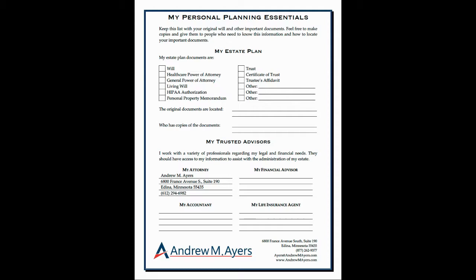The first section will lay out what are the documents in your estate plan. Most people will have a will, a healthcare power of attorney, a HIPAA authorization. Some will also have a general power of attorney, a living will, a personal property memorandum. And for those who do more estate planning with advanced directives, you may have trusts, which also have a certificate of trust and a trustee's affidavit. We also have space for other documents. If, for example, you've done a temporary designation of guardianship that you'd also like included with your documents.